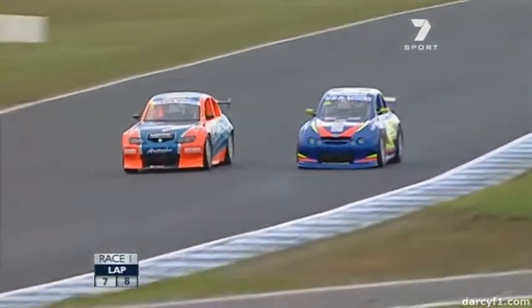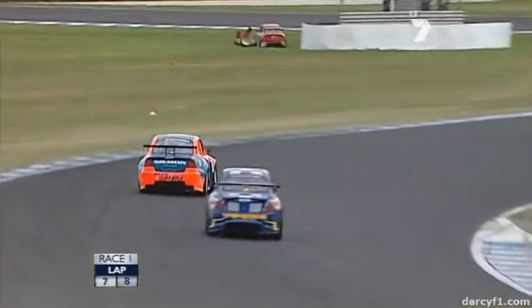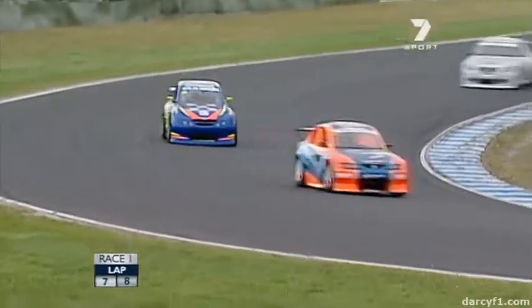Kyle Clues here making a move. Reigning champ in car number 1. Has won 4 races this year. And look at those cars drift across the road surface. They are absolutely wringing their necks.